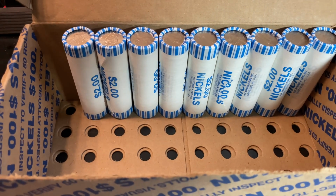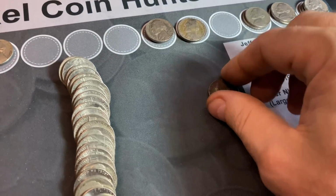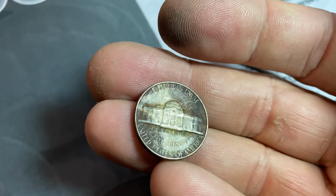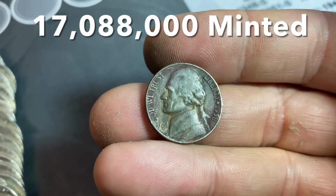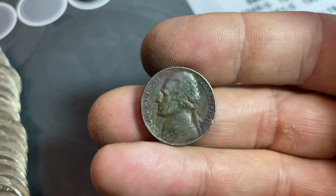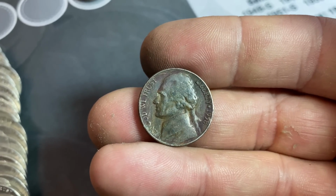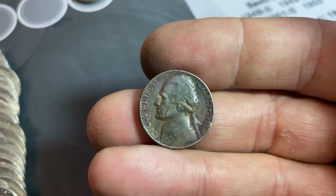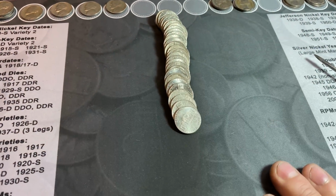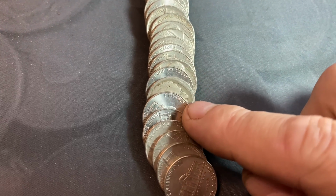Roll number 41 is going to be the best roll of the hunt so far. We just pulled out a 1958, and when I flipped it around, it's a Philadelphia. Now, it's in terrible shape, but 1958 Philadelphia nickels are definitely a lower mintage. Not a semi-key date or a key date, but a lower mintage nonetheless. In this condition, no extra value, but I wanted to point that out before I showed you what I just saw in the roll. Take a look at this right here.